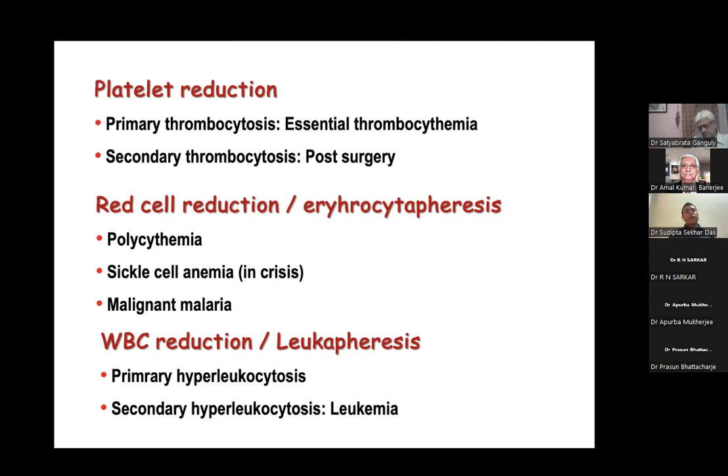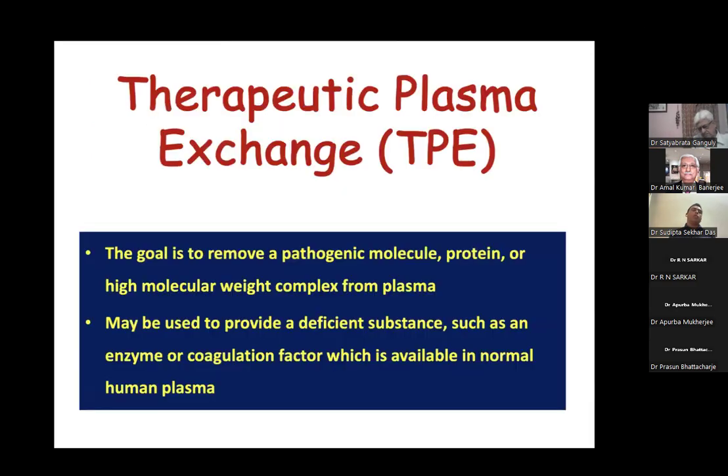So these are some indications of platelet reduction, red cell reduction, and WBC reduction. And another most important is the therapeutic plasma exchange. I am sure that in most of the hospitals that practice apheresis, the majority of the procedures they do are therapeutic plasma exchange, right? And why do we exchange the plasma?